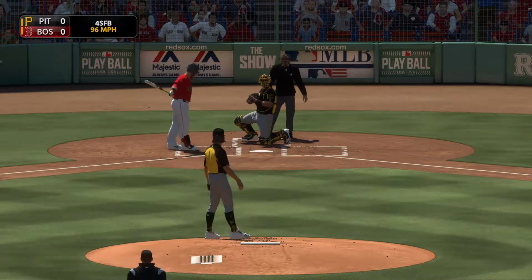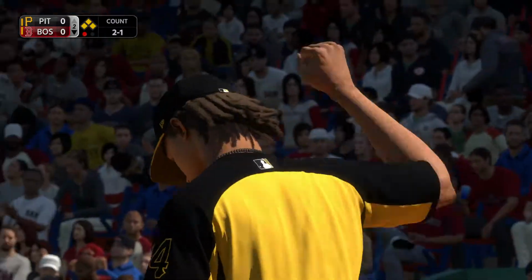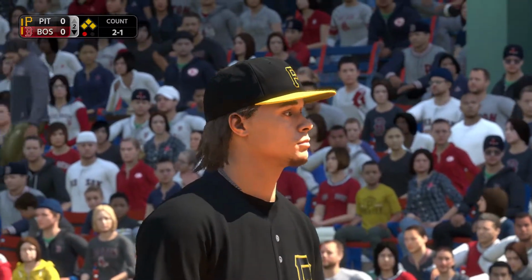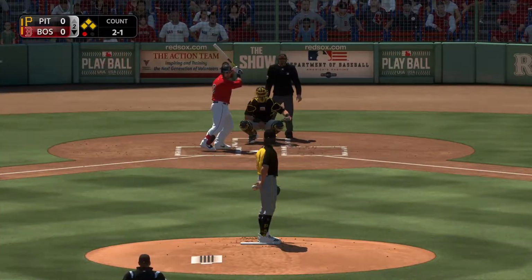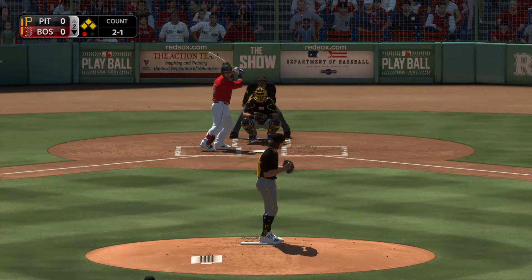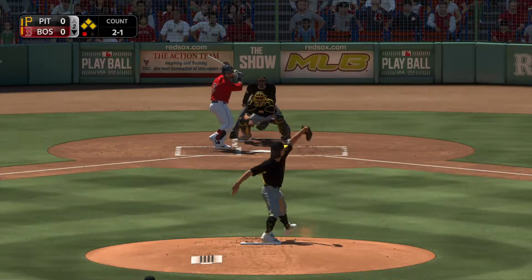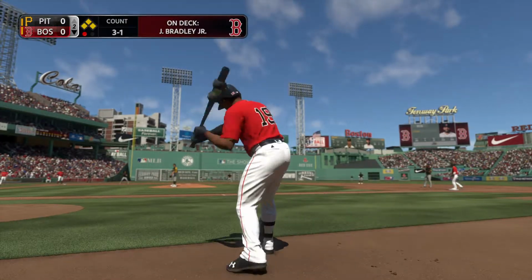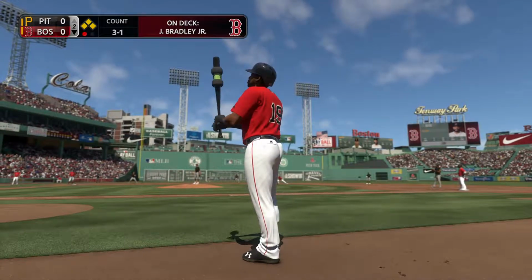Two and 1. With the infield back and a runner at third, he's definitely pitching for a strikeout or maybe something like a harmless pop-up. You could see it from that high fastball, but that was just a good job of laying off that pitch. This could be trouble now. It's 3 and 1. Jackie Bradley Jr. will be next.